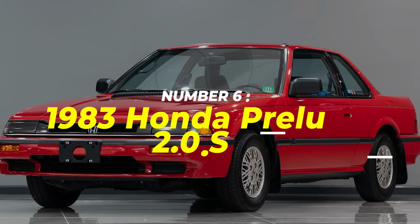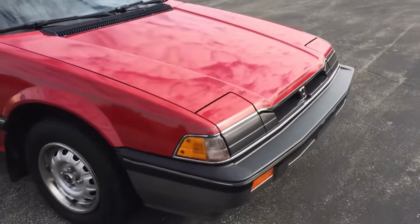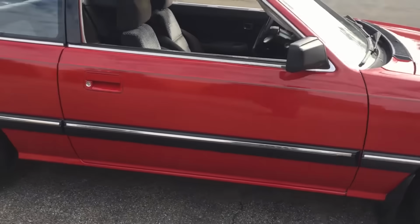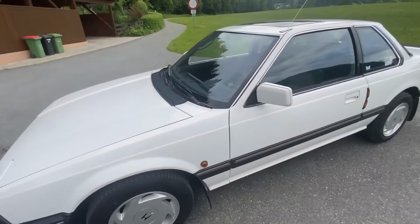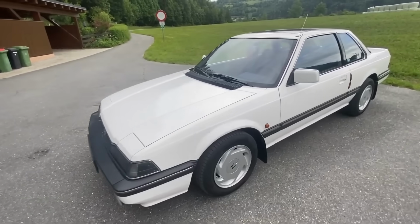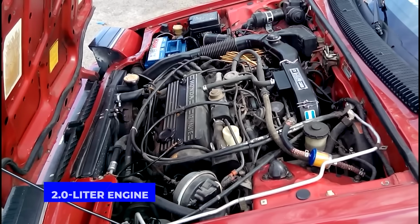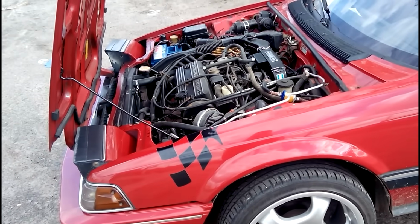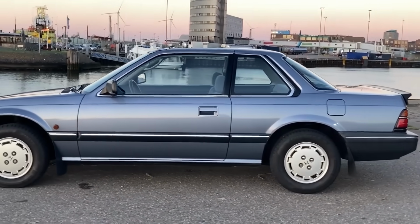Number 6. 1983 Honda Prelude 2.0 Si. After the Nissan Bluebird SSS Turbo, we move on to the 1983 Honda Prelude 2.0 Si, a car that blended sportiness with reliability. The Prelude was a sleek and compact coupe, known for its sharp handling and responsive 2.0-liter engine. Honda designed the 2.0 Si to be an accessible performance car, offering quick acceleration and impressive agility on tight corners.